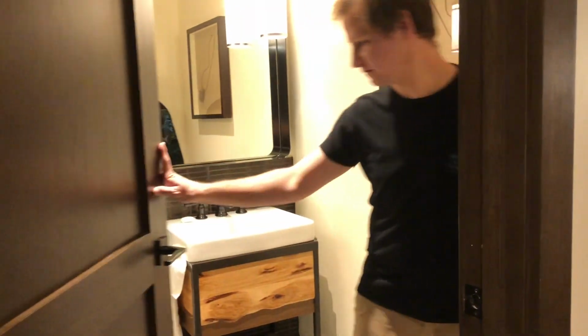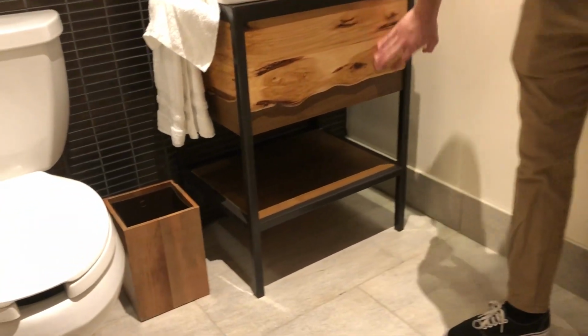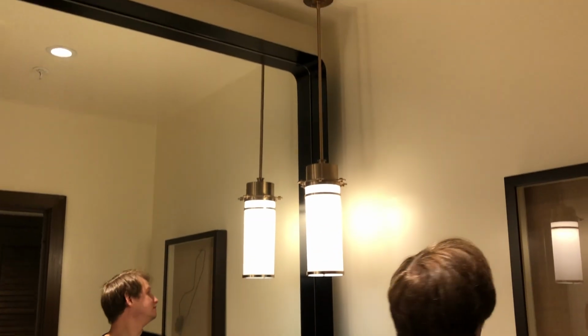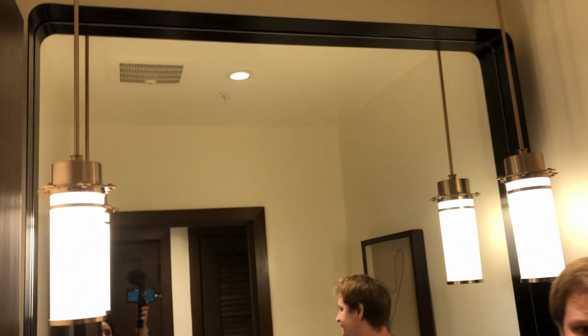So this is the half bathroom where you have your toilet and your sink. It's very nice, very modern down here. Some space down here to keep some extra stuff. The light hangs from the ceiling. This is beautiful, some artwork. This cute little bear necklace. And this mirror is like the whole entire wall.